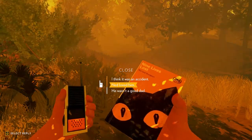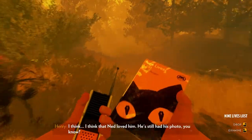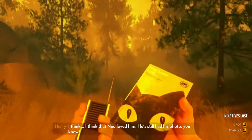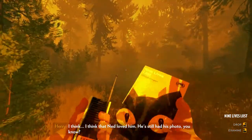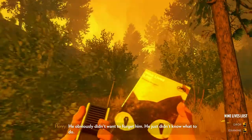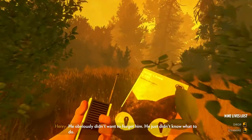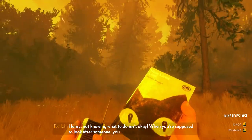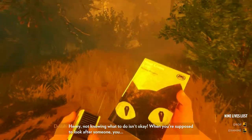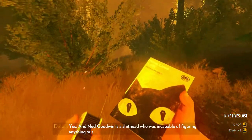Oh gosh. Ned loved him. I think that Ned loved him. He still had his photo, you know? I don't want to hear it. He obviously didn't want to forget him. He just didn't know what to do. Henry, not knowing what to do isn't okay. When you're supposed to look after someone, you figure it out. Yes.